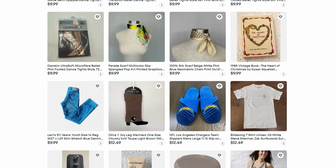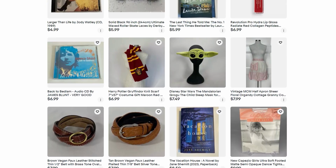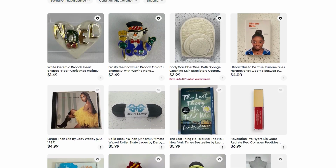But I think the store is good, right? I think you just have to focus more on the prices. And I don't know what a lot of the prices are like on this store because I'm not familiar with the items, but it seems like you got some quality items on here.